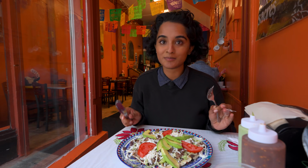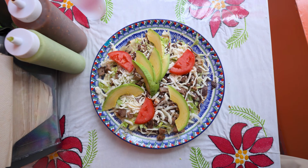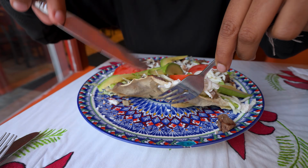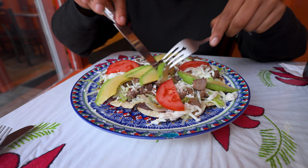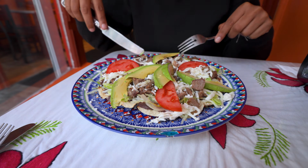So Oaxaca, if you didn't know, is a city in Mexico, and it's one of the most well-known cities for food itself. And a tlayuda, some might call it a Mexican pizza, some might call it a much bigger taco, some might call it a crispy quesadilla. It's super, super crispy. And then we have frijoles, refried beans, we have some Oaxacan cheese, some avocado, some tomato, and maybe some onions and lettuce.